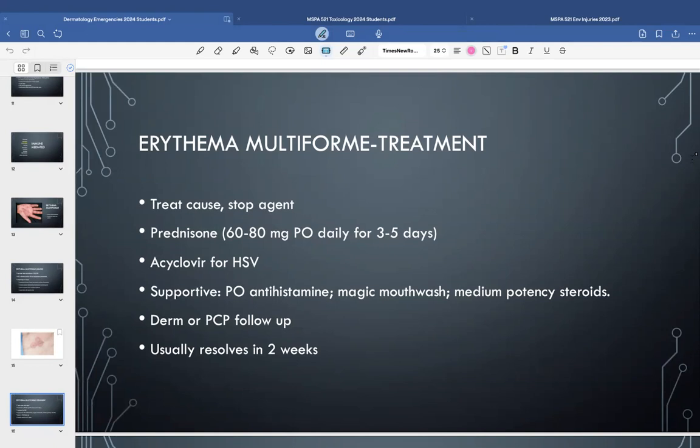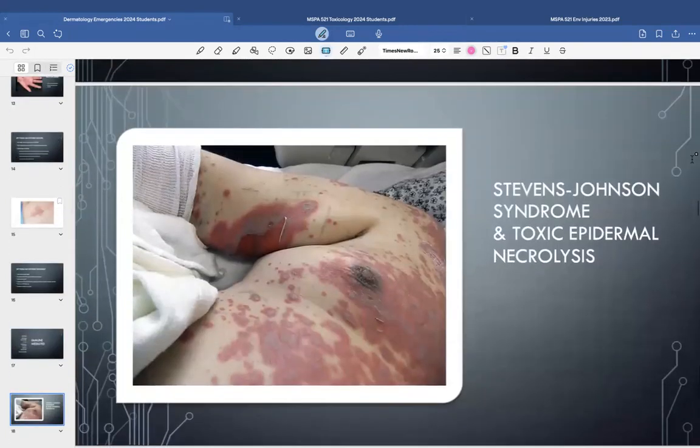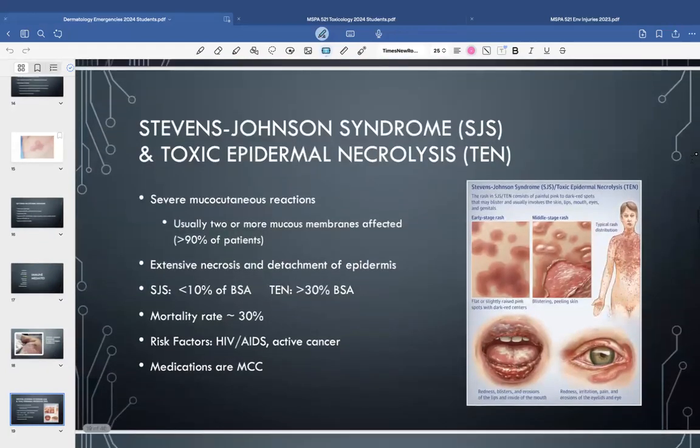However, if there's systemic involvement, in other words, we might be looking at something severe, like Stevens-Johnson. These are severe mucocutaneous reactions with extensive necrosis and detachment of the epidermis, which means which sign is going to be positive? Remember? Nikolsky sign, right?